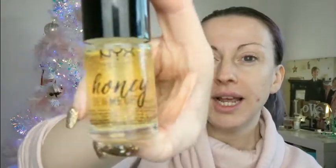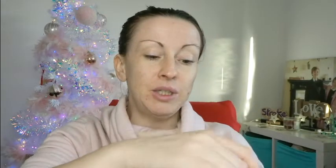All right, so primer. I am still obsessed with the NYX Honey Dew Me Up primer, which is this honey gloopy AF primer, and it's got little flecks of gold in it. I've just realized I don't have a mirror with me, so bear with. And now we have a mirror. You will have seen this in my favorites a couple of days ago because I literally am obsessed. I love it.